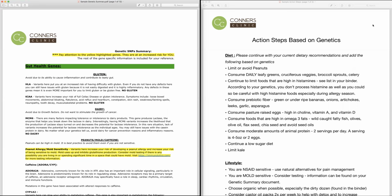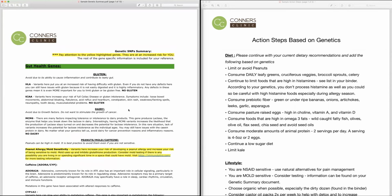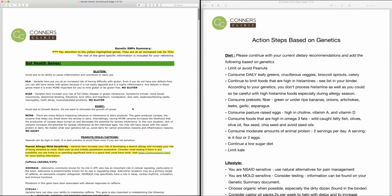Once we get it back, we receive about a 230-page report. That's the full report. You will have access to that, but that is the information that we use to analyze all of that information. Then we put together a genetic summary. What you have on the screen here is the genetic summary, which is going to look like this, and this correlates exactly with the full report.